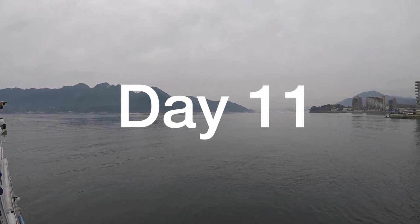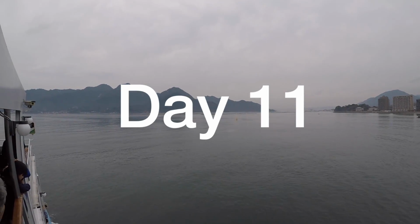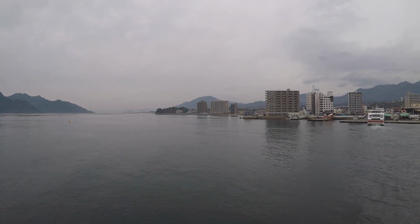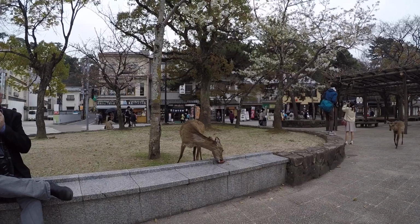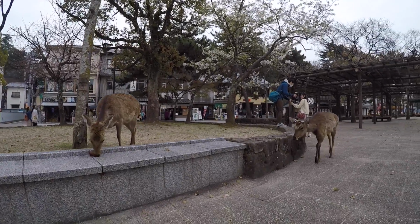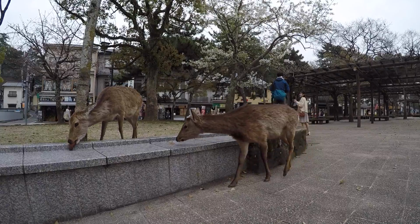First day of touring in Hiroshima brings us to Miyajima Island to visit Itsukushima Shrine, home of the floating Torii Gate. We first have to take a little ferry over to the island, and we are then greeted by a bunch of free roaming deer, which are really friendly.